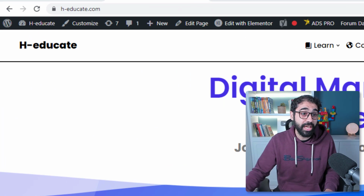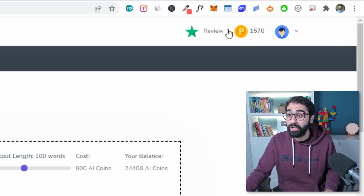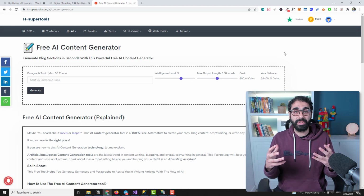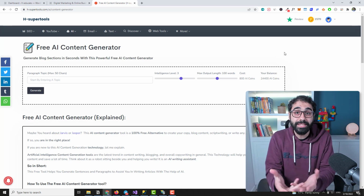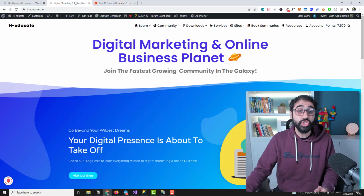But how to implement it? If you go to my website, hdk.com, you will see I added the point system here. On 8 Super Tools, I added the point system here. You can see it. What is the point system? It's simply allowing people to collect points when they consume and engage with your website. And what's more important, they earn points when they share the content.